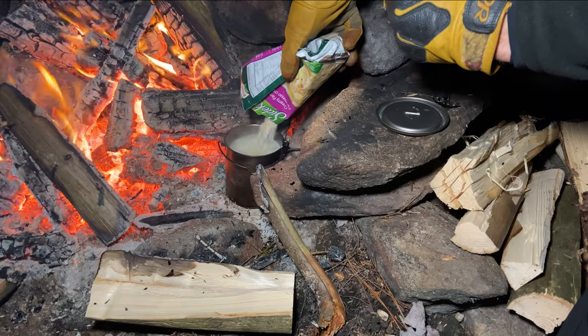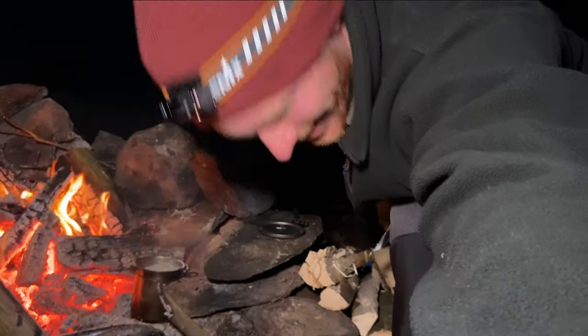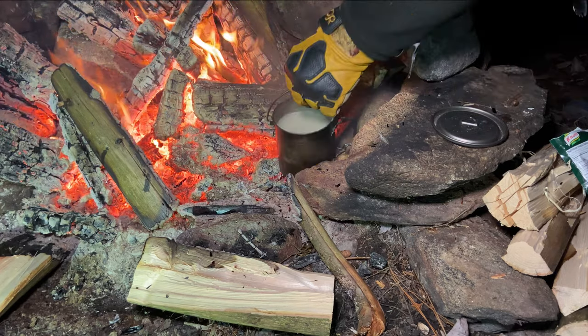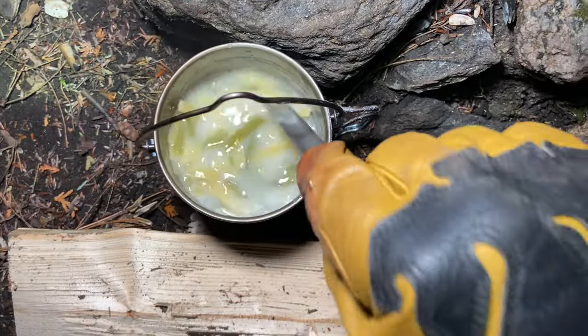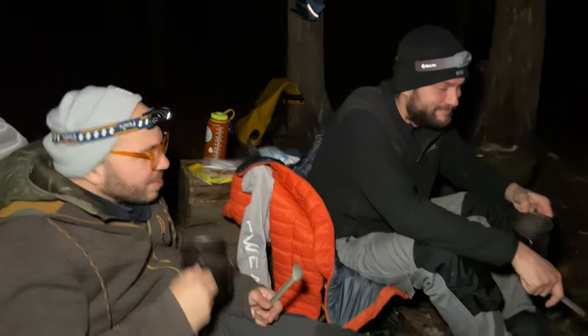This is how you fix putting too much water. You add a second one. Oh no! The vast majority went in the fire, right? Like hard. Very. It'll thicken. It'll thicken.